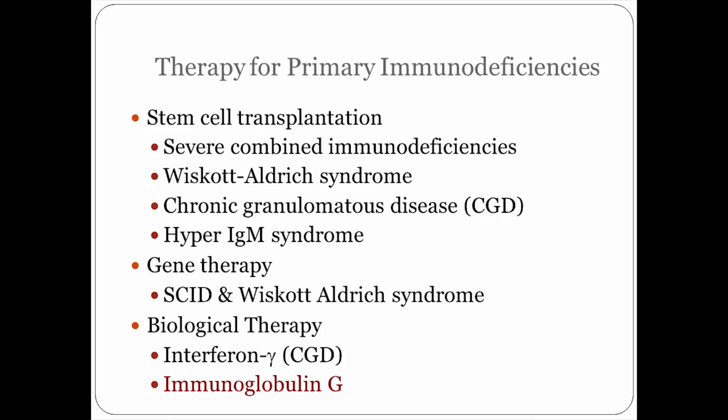So how do we treat primary immune deficiencies? There's a lot of different ways. We can use stem cell transplant, gene therapy, or biologics. Stem cell transplant is typically more pertinent for the pediatric population, so patients with SCID, Wiskott-Aldrich, which you guys may remember is recurrent eczema, epistaxis, and immune deficiency, chronic granulomatous disease, we just went over that, and hyper-IgM.